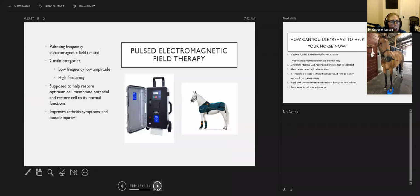And then we're getting into the pulsed electromagnetic field therapy, or PEMF therapy. A lot of times you'll see the Magna Wave floating around, or the Beamer blanket is also floating around. These are two classes of the same therapy. So basically, there's a low frequency, low amplitude, and high frequency. In theory, they're supposed to help restore optimum cell membrane potential and the cell to its normal functions. It's been helpful in managing arthritis and muscle injuries.